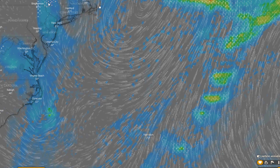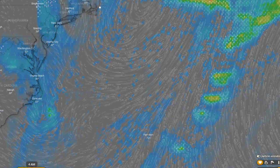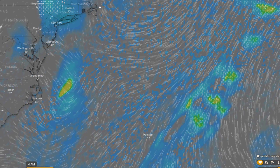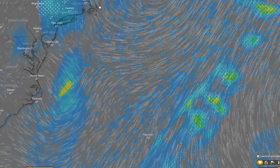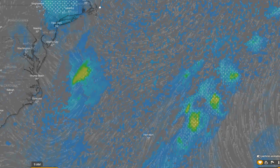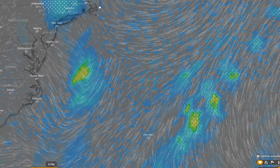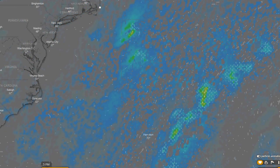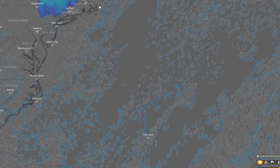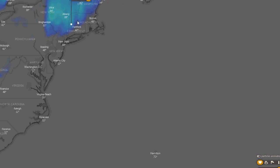However, if you go upstate, where it's colder, there could be some light snow. So here we go. Probably the best chance of precipitation is going to be Monday night to Tuesday morning. You can see, look at that, some snow over Connecticut possible. So let's see how much snow the Euro is saying is going to fall. All right, so next 3 days, if you go up into interior Connecticut, maybe 2.7 inches.